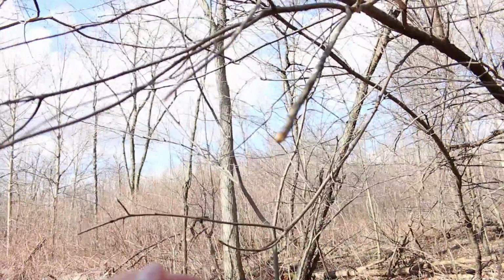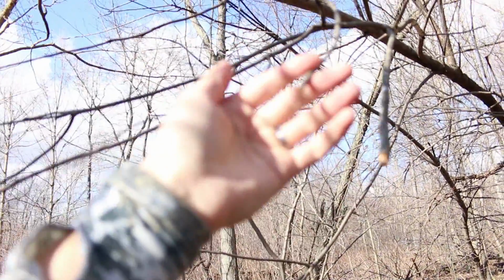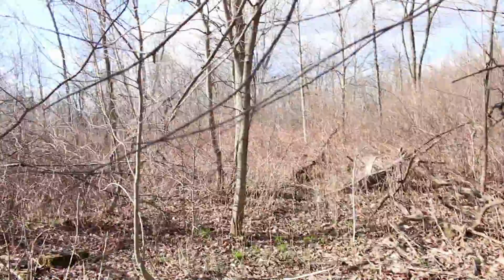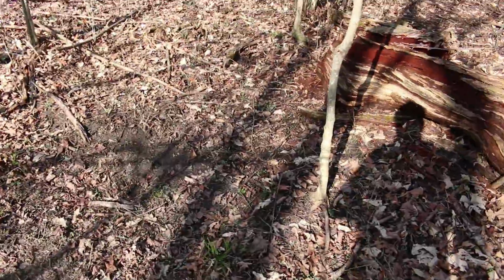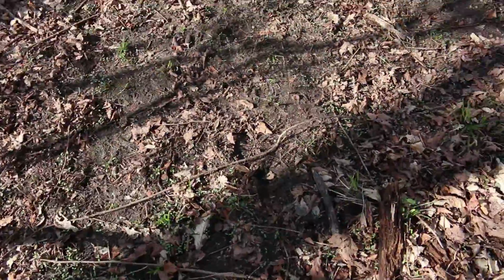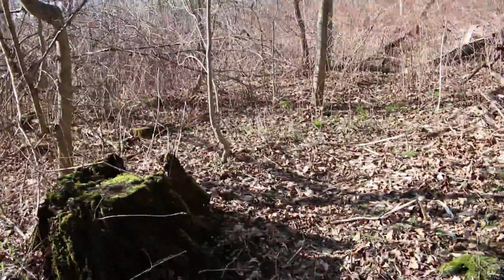So here's our licking branches. You can see that busted off, these hanging down here, these hanging down here, and then a large area that's scuffed up. Now it's April now, so you can't see anything fresh in here, but there's definitely a significant lack of leaves compared to everywhere else. So definitely a place I want to check out again.